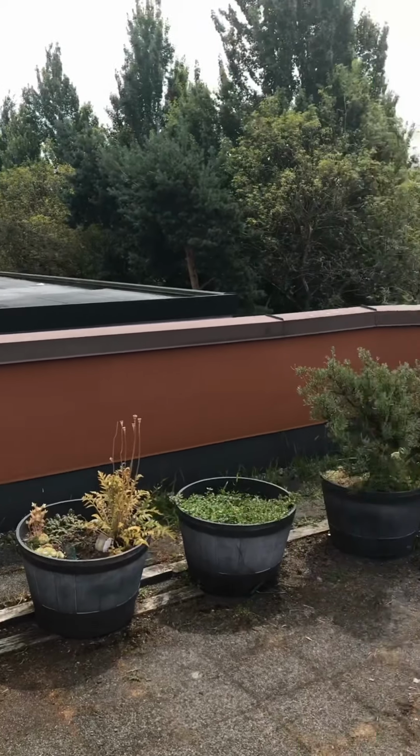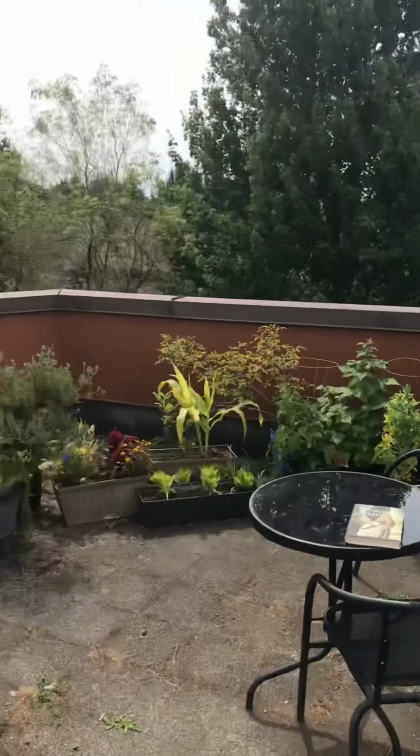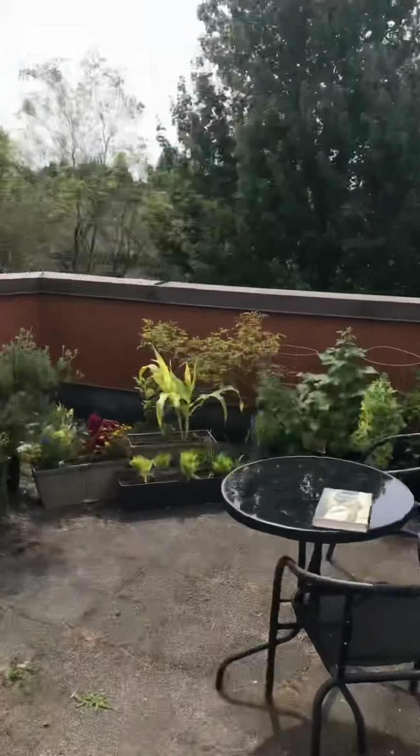And I'll just put in the insert of the book I'm reading and where I'm reading it right now. Alright, so I just got up here. I'm in my little read outside spot and I want to show you guys what it looks like. So for the read outside challenge, this is my little corner of paradise.